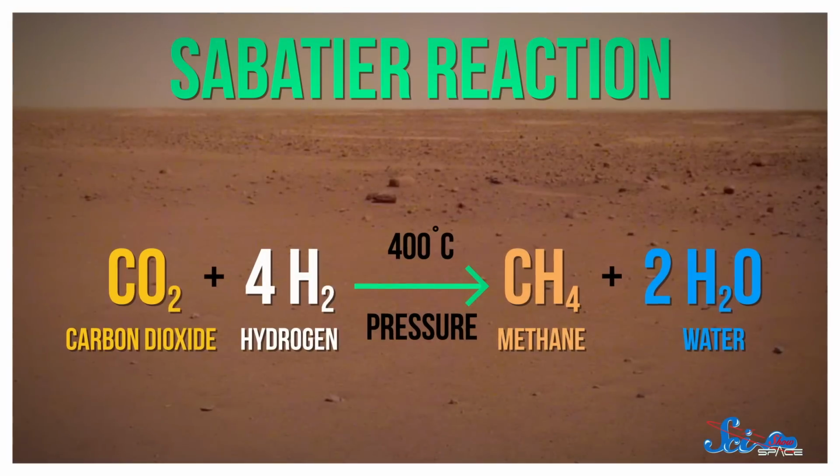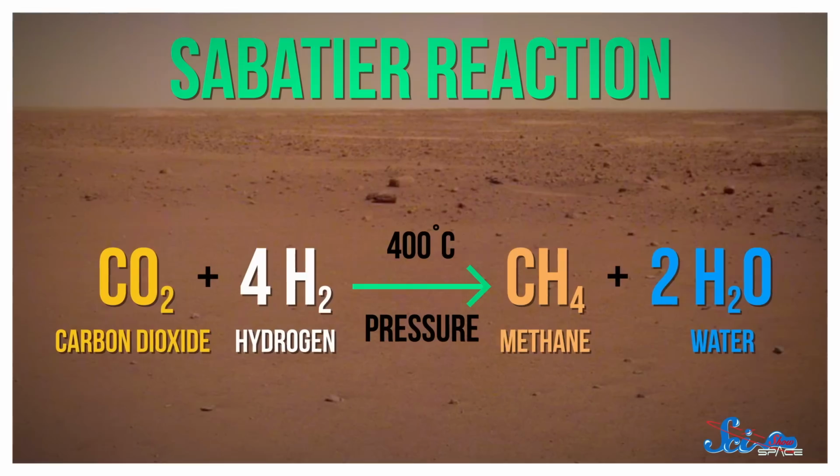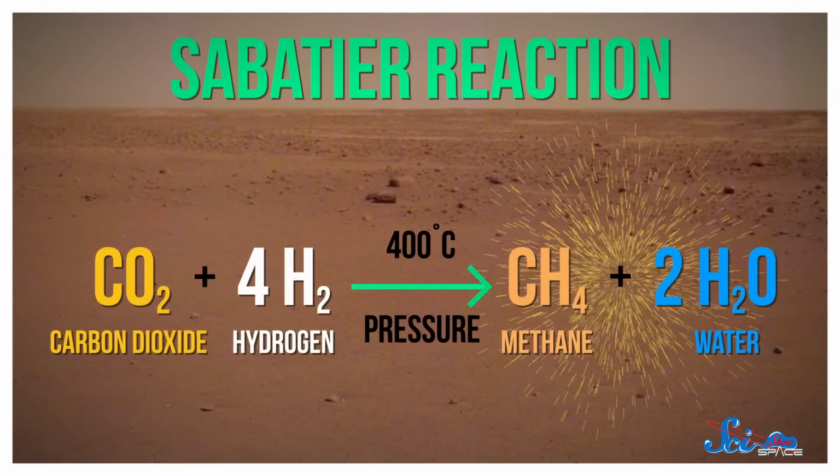Its chemical equation says that if you combine carbon dioxide and hydrogen at several hundred degrees Celsius, you produce methane, water, and energy. Originally, this was just cool from a chemistry standpoint, and because methane is the primary component of natural gas, so being able to make more is handy. But in the near future, it could also transform Mars exploration, because this reaction is almost perfect for living on the red planet.